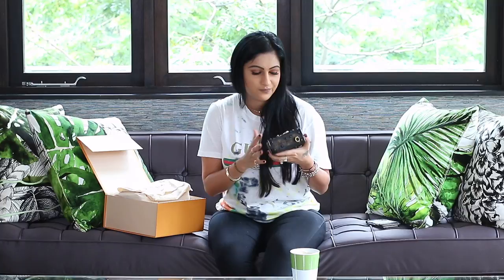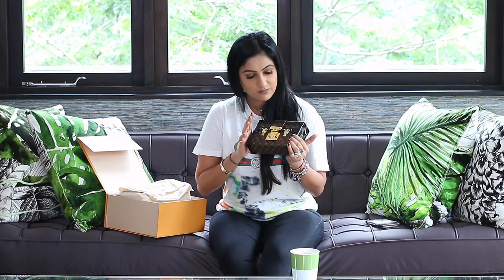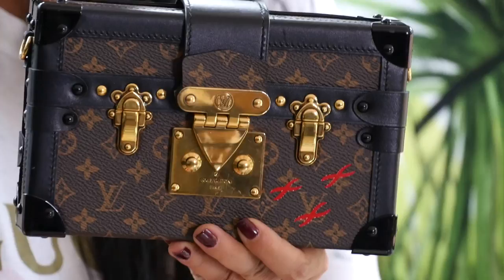This is the craftsmanship of Nicolas Ghesquiere. These come in a variety of prints and colors, guys. This one here is the classic monogram, and I do believe it comes in a damier canvas, and also it comes in epi leather and a shiny epi leather, I think. So this bag is very, very special, guys, because it also features the very famous, and not only famous, but very symbolic crosses of Albert Kahn. You will see the three red crosses here. And if you don't know, Albert Kahn is a very famous photographer and banker, and he left his signature three crosses. All the Petite Malles feature these three crosses in whichever color you will buy them.